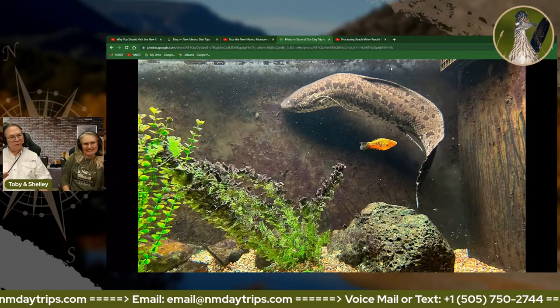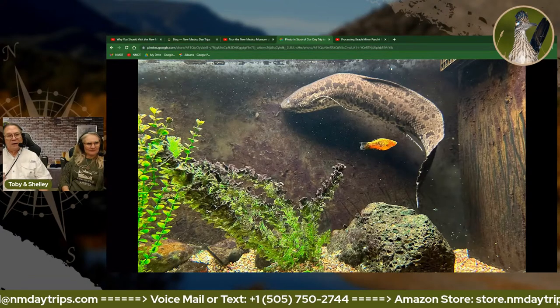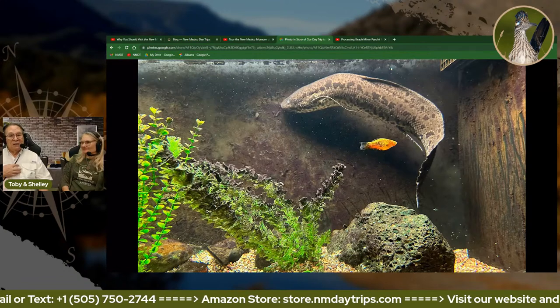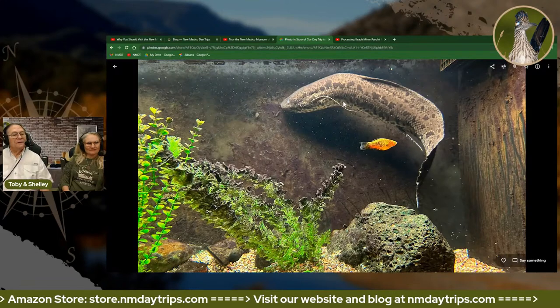He was a water reptile. He was a water creature. Here's what's cool about him. The reason they call him a lungfish is because he doesn't have gills. He has lungs, and you can see them bulging when he breathes. You can see them right in here.